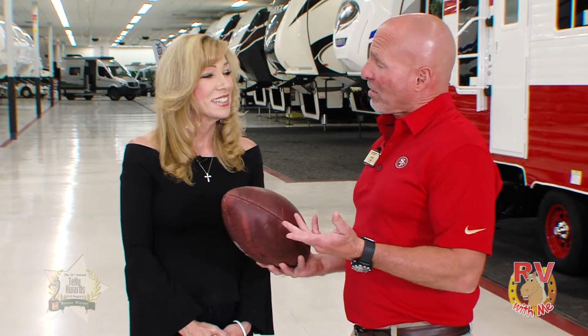Well, my friends, one of the things that I really enjoy is going to events and seeing different ways people actually use their RVs. That's true. And we brought out the four-wheel drive Rebel to the Sea Otter Classic.